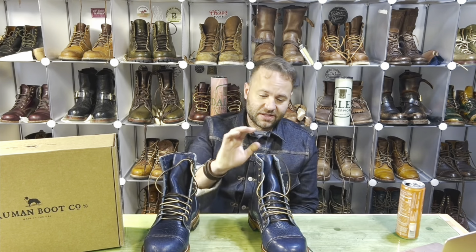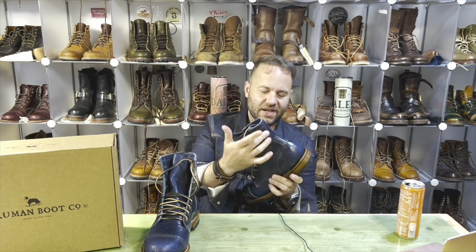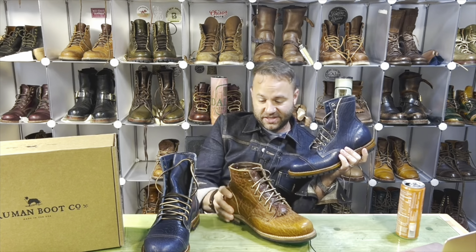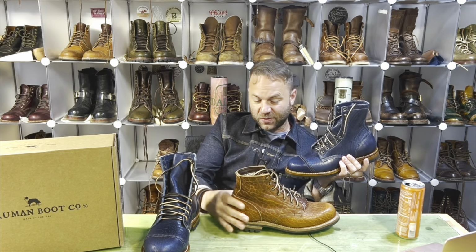What do you guys think about this crazy grain in the leather? Dips, valleys, highs, lows, similar to bison. Here are my Truman boots in cognac shrunken bison, and as you can see, the grain is gnarly. I absolutely love it. I don't always love texture.